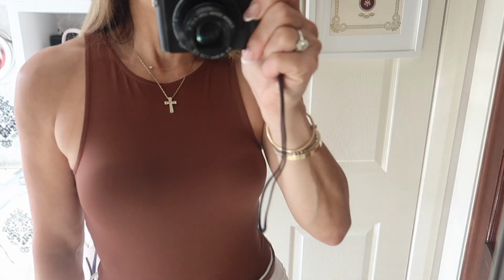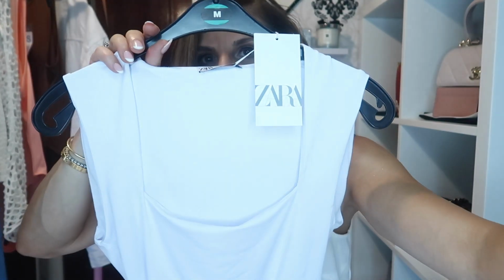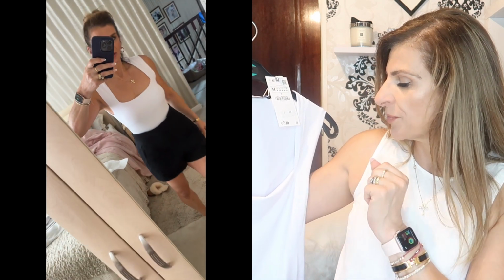Amazing. There we go. So I ordered a few things from Zara, and I ordered this from Zara. I might have to turn the light on again, because of the white. So I normally like this shape of neck, and I thought, just for a change, I'm going to order that. $15.99 this is. I ordered it in a medium. I would say I would probably need a small in this one.